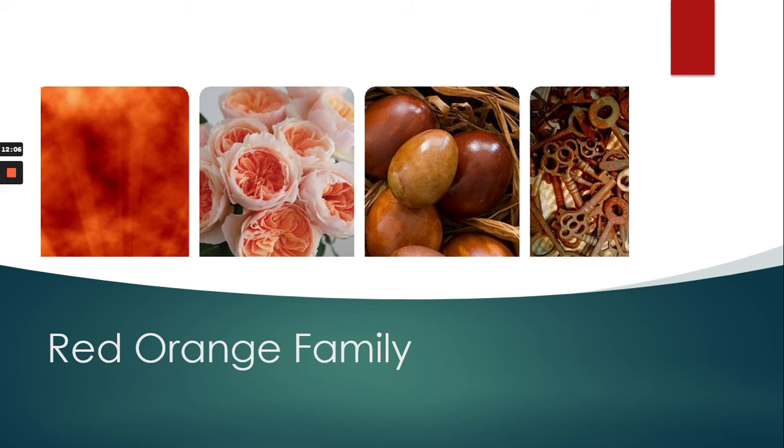Red orange, and that can include browns. That's where brown comes in, is it's really a red orange color. And you can get anywhere from, like brass and walnuts and beautiful flowers and great fabrics in that red orange vein.